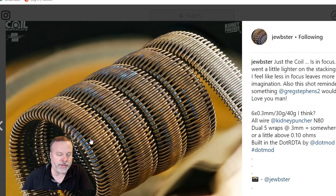Last 40 gauge staggered in I vaped was from Saturation Station. It was absolutely fantastic. Beautiful color on that. Great spacing all the way through. Great spacing on the side. Tight fuse. Beautiful build.